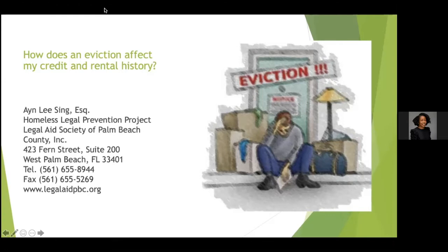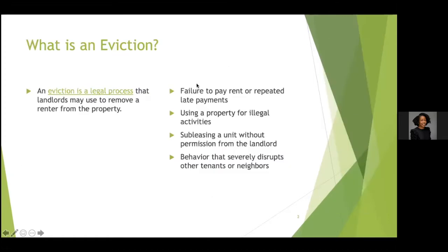Here's what you need to know about eviction and credit and rental history and your chances of getting another rental in this case. First, let's have a preliminary understanding of a couple of key concepts. So what is an eviction? An eviction is a legal process that landlords may use to remove a renter from property.